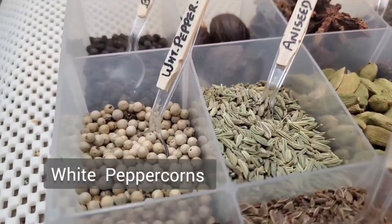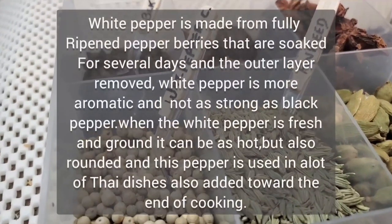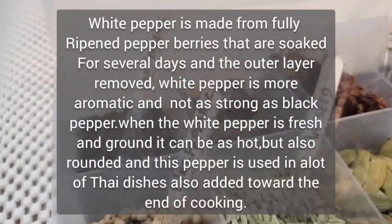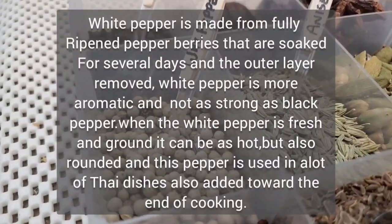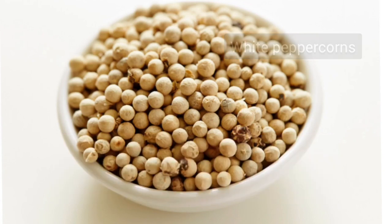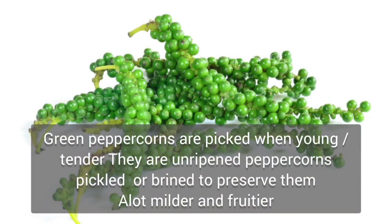White peppercorns up next. Produced from fully ripened pepper berries that are soaked for several days and the outer layer removed, the pepper is very aromatic. Not as strong as black, an aromatic and rounded flavor used towards the end of cooking in Thai cuisine.